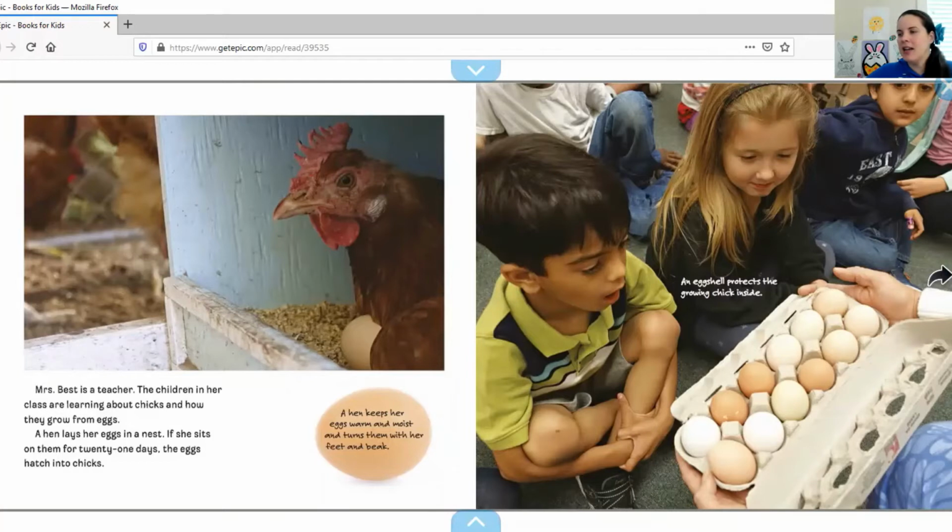And now you're showing the eggs at the school. Now these little kids look just like you. I wonder what they're thinking. The boy, what does his face look like he's thinking? How do you think he's feeling by the look on his face? Yeah, that's right. I think he looks surprised as well. And the girl, how do you think she's feeling by the look on her face? Happy. Oh, I heard excited.